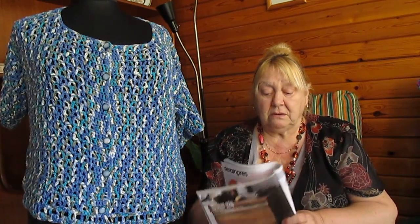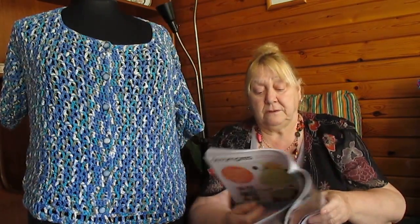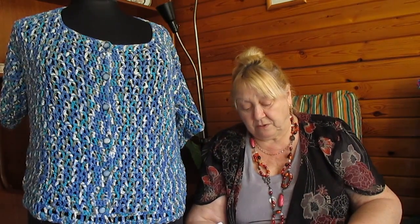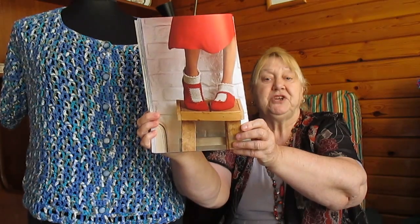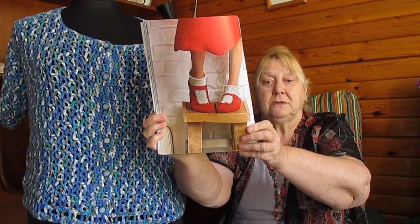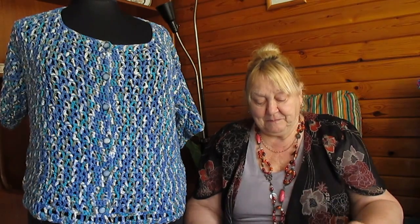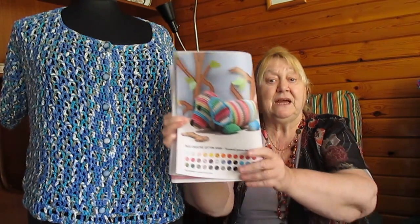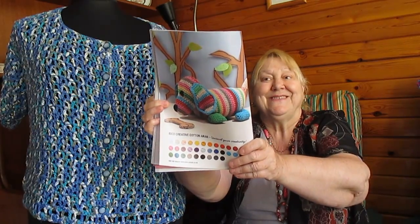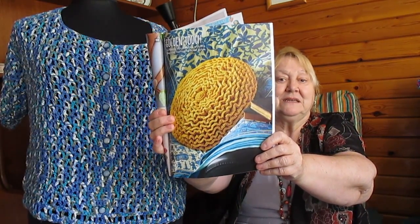What have we got now? We've got a rug. Eventually we'll come to the pattern that I bought it for. Ruby slippers. Your child wants to dress up. Go down the yellow brick road. Now you see, that's really cute, but again it's an advert. That's the pattern for that. A cushion, I presume.